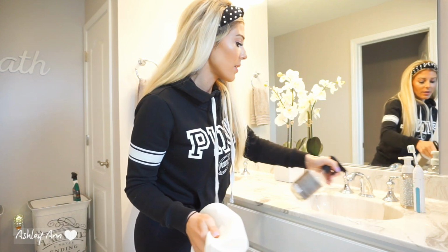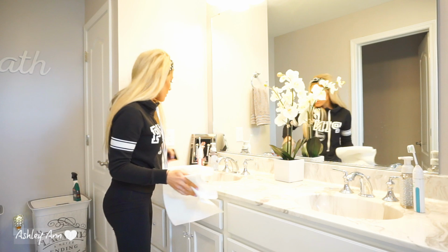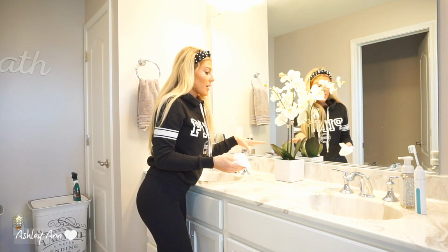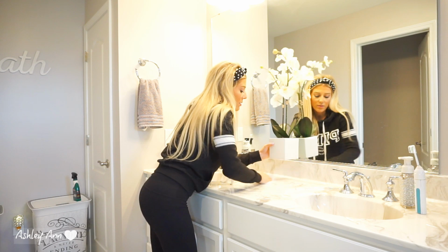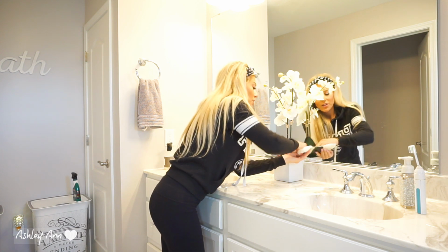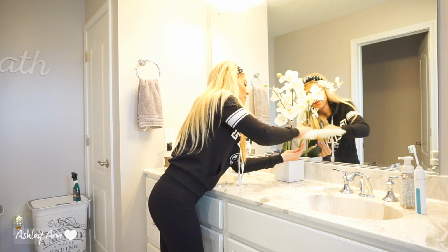I just got done wiping down the countertops with the granite and marble cleaner, so I'm going to spray this all over. And I can't wait to smell the aroma that comes from this. It's crazy because this plant right here gets so dusty on a weekly basis, so I really have to be good about cleaning it, wiping down the leaves. I can see dust and it accumulates so quickly, but I love to have it on my countertops because I think it looks so nice.